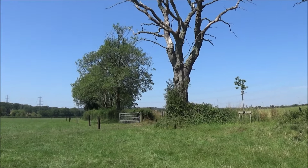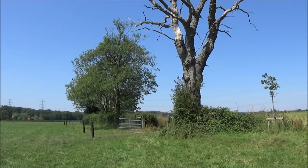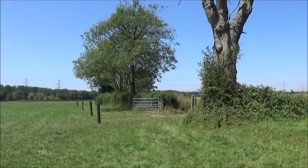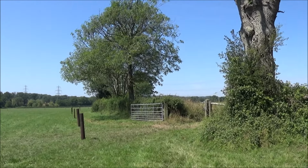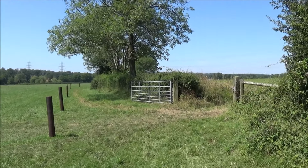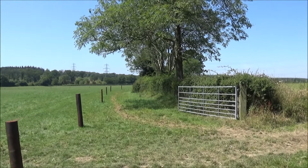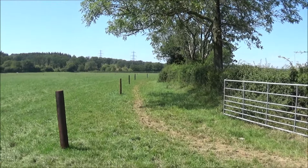We're on the Alan King Way now. Now the Alan King Way is a 43 mile long distance footpath, and it runs between Winchester and Porchester, which are two Roman strongholds in the south. And Alan King himself was a member of Hampshire Ramblers, and so the route was named after him.